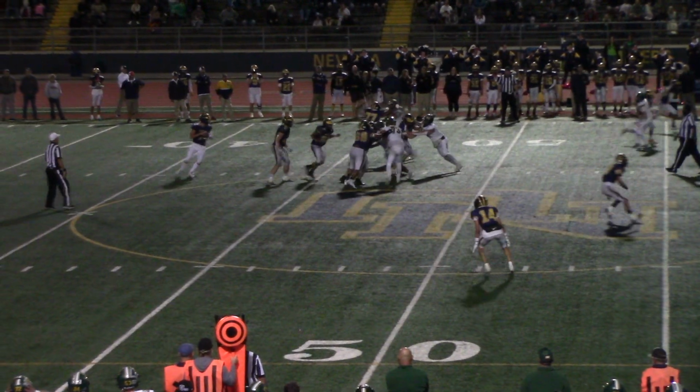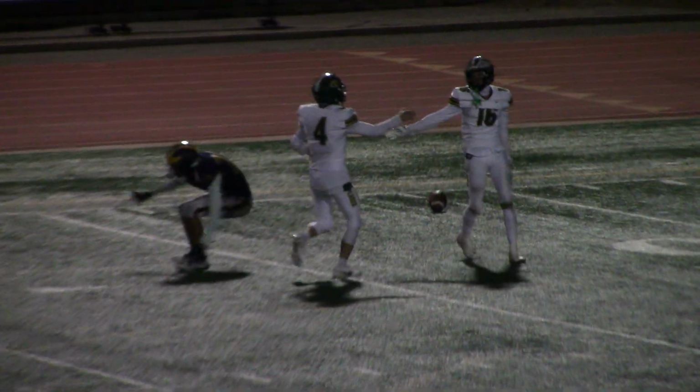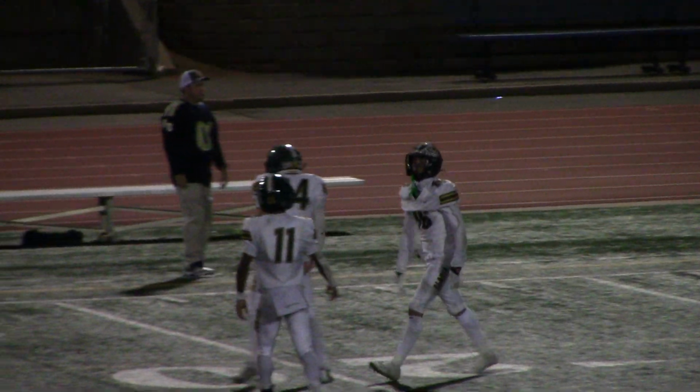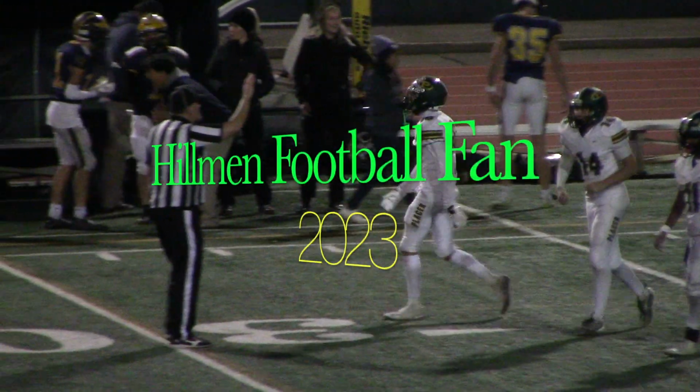Third and 10, Philpott back to pass. Looks down the middle, looks down the left side, lets it fly, and it is up and incomplete. Great job by Keeper Abs to high point that one. Good read there by Abs, high pointing that ball and almost sealed the deal for the Hillman. Brings up fourth and 10 for the Miners.